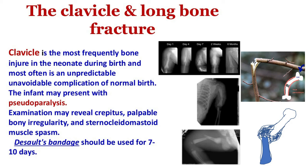I already described it in the previous classes. See, there is a fracture of humerus. After that, this may be displaced, but there is a good callus formation. Then it heals. Then it becomes a normal humerus. Again, there is a shaft of femur fracture. This is the angulation. This is the displacement. Now you can tell, sir, there is 90-degree angulation.